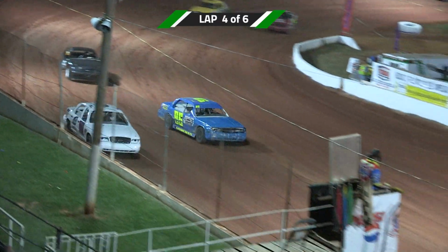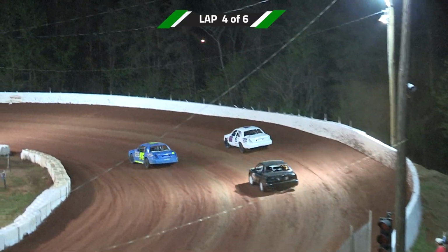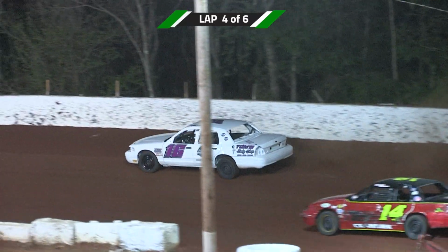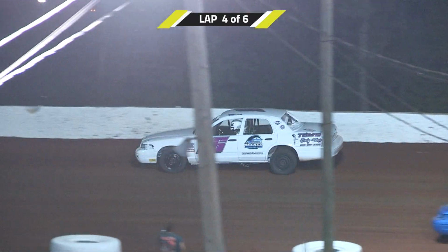Halfway home, 3 and 3 to go as it continues to be Michael Cranmer. Tim Littrell runs second. Lee Cook runs third. Those cars running nose to tail. And now we have one up into the wall as it is the 16 of Lee Cook.